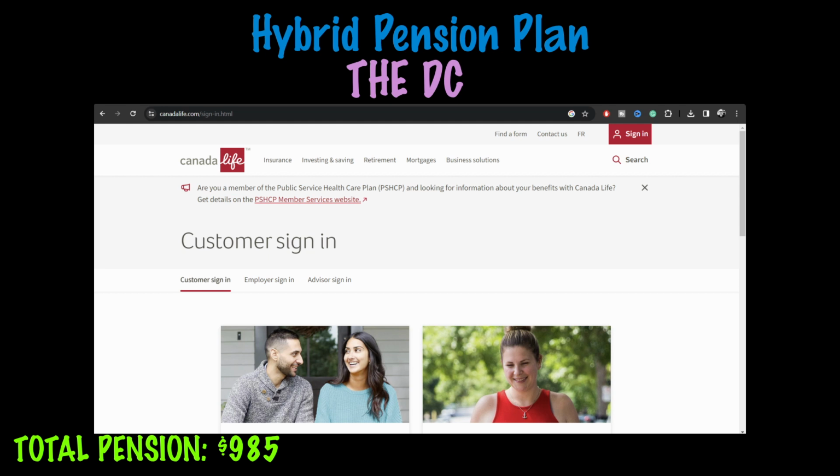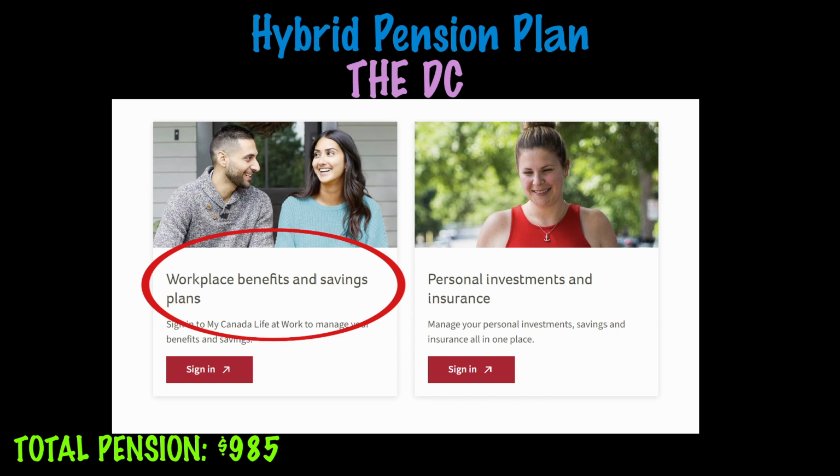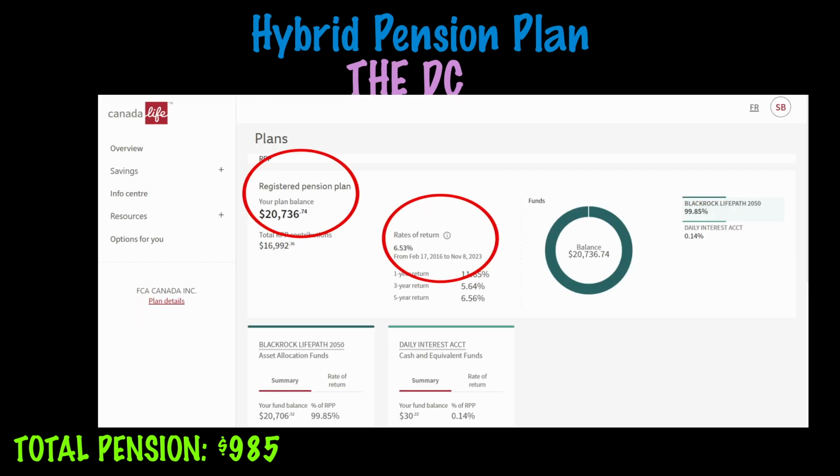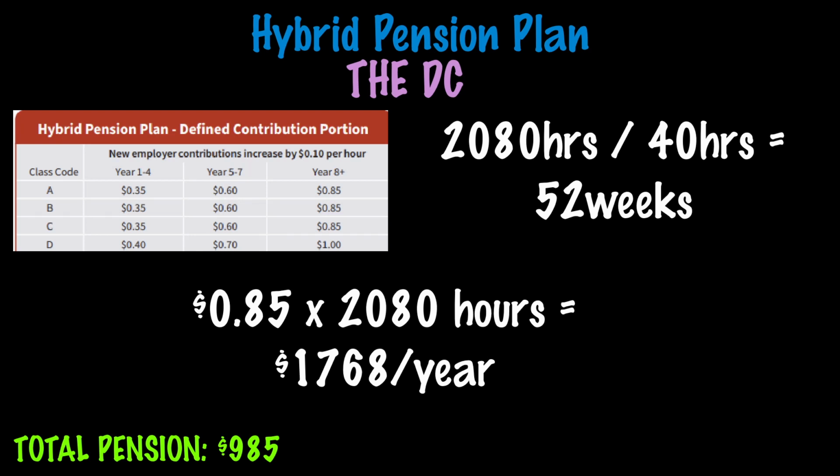To get your initial investment, you're going to have to log into your Canada Life account and find out exactly how much money you have so far. As you can tell right here, I have $20,736 so far. And also here in the red circles, you can see what my rate of return is. So I have three things right here: the initial investment, a rate of return, and a time horizon. The thing that we're going to have to calculate is your regular additions.